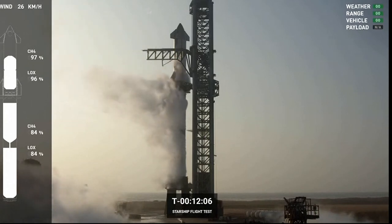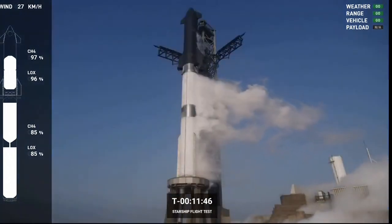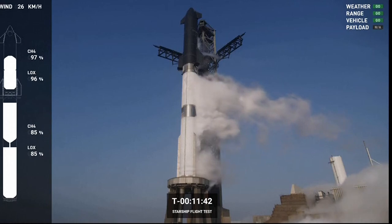Propellant loading is continuing on both the Super Heavy and the ship stages. You can see the graphic on the left-hand side of the screen. Most recently, we began loading liquid oxygen and liquid methane fuel into the header tanks on Starship. Those are 2 small tanks just underneath the nose of the second stage. Now that started at T-minus 27 minutes. That'll be wrapping up at about T-minus 9 minutes.